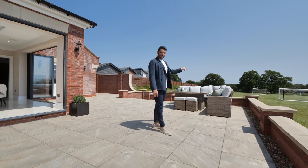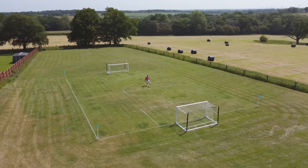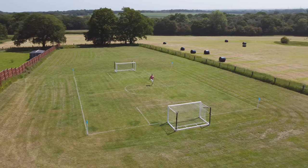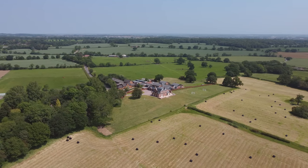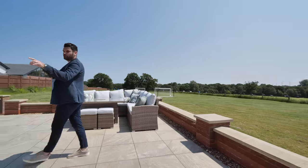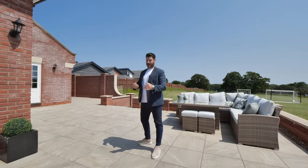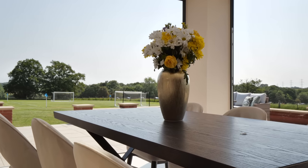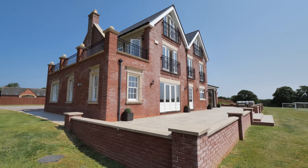And look at that, just to my left, football pitch outside. And there's one inside, which I can't wait to show you, but this is absolutely incredible. I genuinely want this house, and I love the bifold doors on both sides. So on a day like today, you can open it all up and you've got that indoor outdoor feel, which is perfect. We'll show you a bit more of the gardens later, but I just had to bring you here.